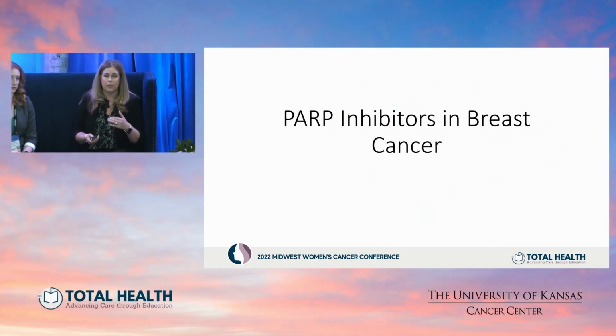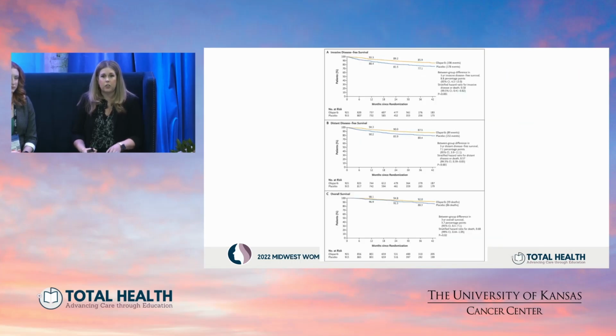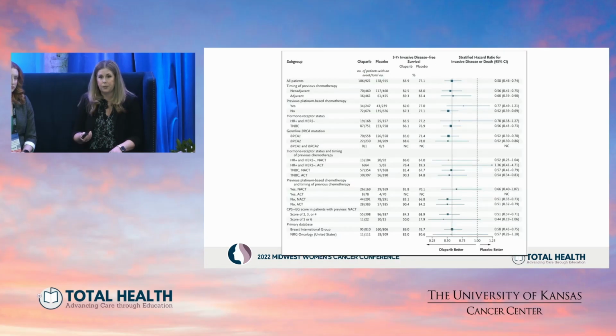So just a little, the OlympiA trial in breast cancer also took a look at BRCA1 and BRCA2 mutated breast cancers, and whether there is benefit with adjuvant olaparib. These were actually HER2 negative women. They could be estrogen, progesterone positive, but they were higher risk women, so larger tumors, node positive disease. And they actually showed benefit that was statistically significant in disease-free survival, as well as distant disease-free survival, but no benefit at this point in overall survival. And you can see the subgroup population there. So that may be something, again, in those patients that are BRCA1 and BRCA2 mutated to look at in regards to PARP inhibitors.